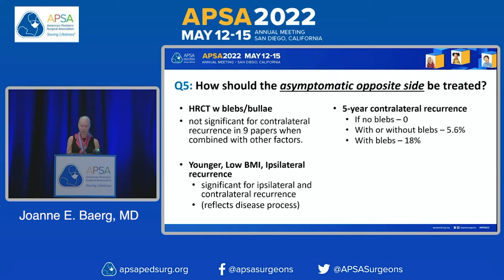When 5-year contralateral recurrence is examined, if there are no blebs, there was essentially no contralateral recurrence reported. If blebs are present, the rate is about 18%. So therefore, if all patients that had contralateral blebs underwent a VATS procedure, at least 3/4 would probably get an unnecessary operation.